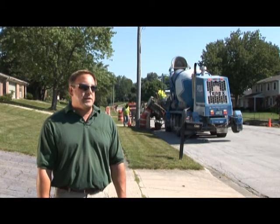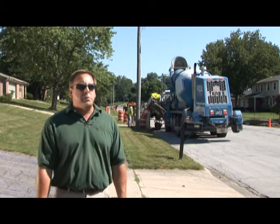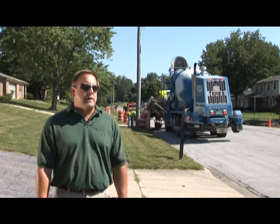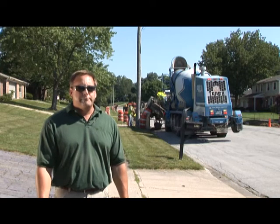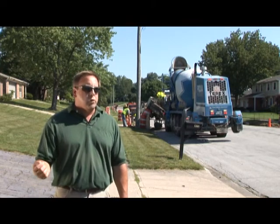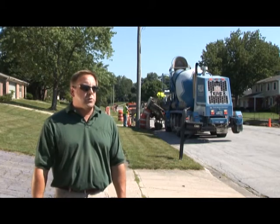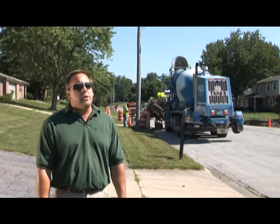They seem to be pretty happy, and we try to get everything done within a reasonable period of time, get people, if their driveways are affected, get them back in their driveways as soon as we can. And the contractor comes in and they take care of all the reseeding and bringing in the topsoil and the grass seeds. And Coat Construction this year has been really good with that.